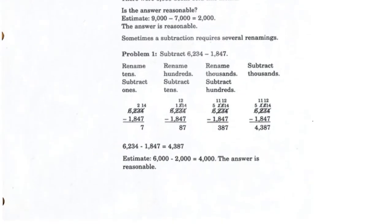So when you come down for problem number 1, we're going to subtract 6,234 minus 1,847. I line them up by digits. I cannot even subtract 7 from 4, so I start the borrowing process, and it's 14 minus 7 is 7. Now I have 2 minus 4. I can't do that, so I borrow, and that becomes 12. 12 minus 4 is 8. I'm left with 1 over here.